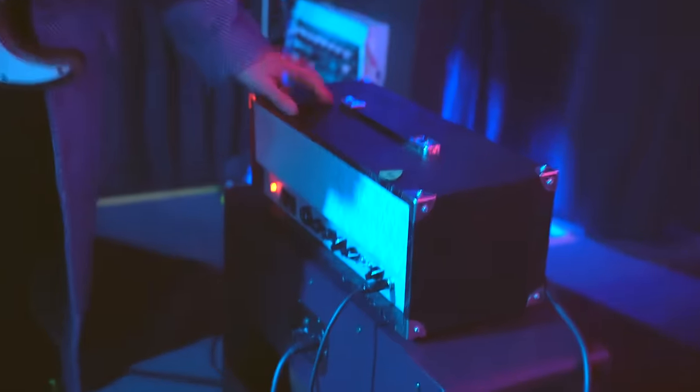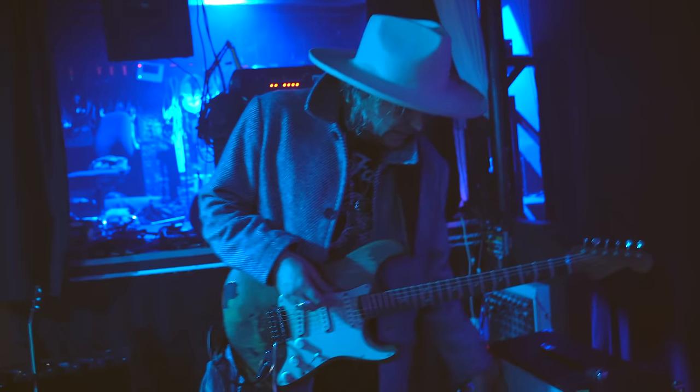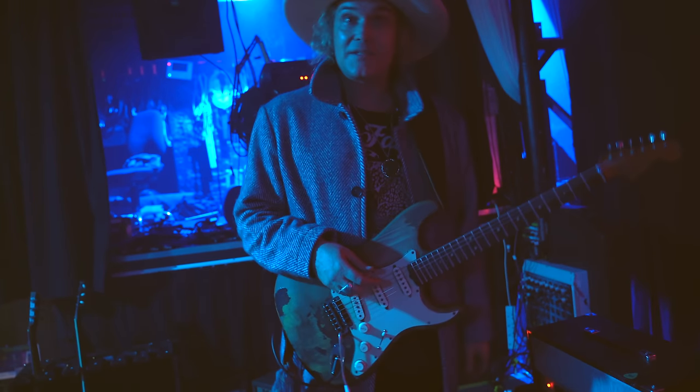I get to run my Tommy Cougar amp. This is a travel head Tommy Cougar amp that he made, and it's just a little amp that gets to travel. So very small setup. It's kind of like a twin reverb. And I turn it around backwards just so it's a little more pleasant out front.